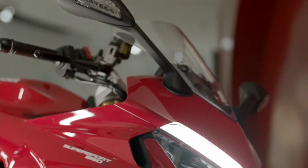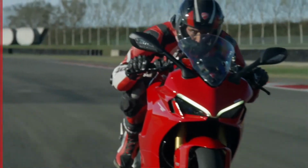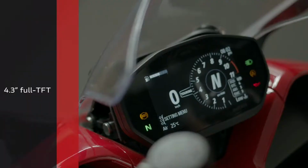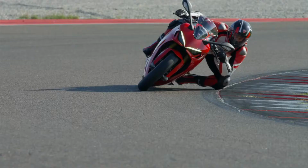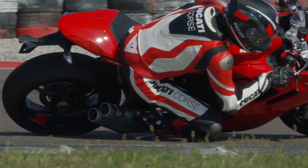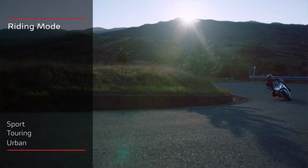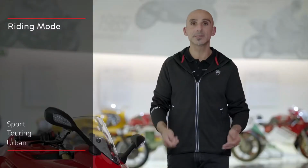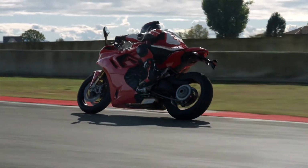The electronics is one of the areas most affected by the development of the Supersport 950. We have introduced a new full LED symmetrical headlight with DRL daytime running lights. Then a new 4.3-inch color TFT instrument panel, inspired by Panigale graphics, was created. This instrument panel is the ideal interface to display all the information related to the use of the bike, such as the three riding modes, Sport, Touring and Urban, which give a variety of controls for power levels and throttle management, differentiated according to the riding mode selected.